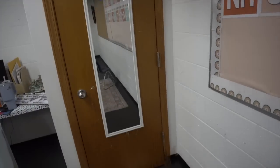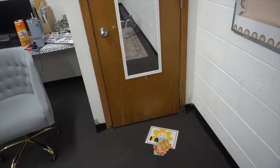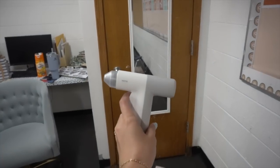Okay, next up is the affirmation wall. I don't have the border to put around it, but we're gonna put what we have up, and this is my first time using this, so we'll see how it goes.